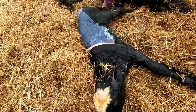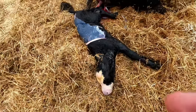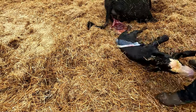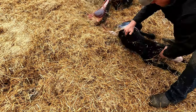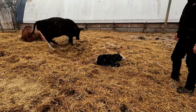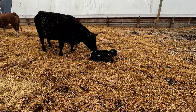Wow, does that thing have some curl on it? This will be a bull calf. Good job, mama. Nope, it's a heifer. Oh, perfect. I can hear it slurping. I'm not stealing her, just leave her out here for lunch. She's stepping on her calf here. Oh, look at the curl on that thing.